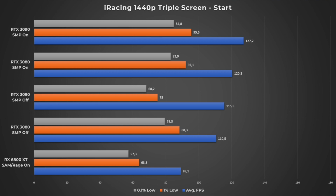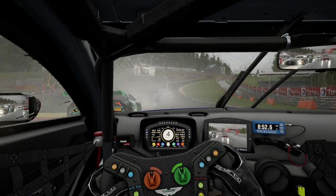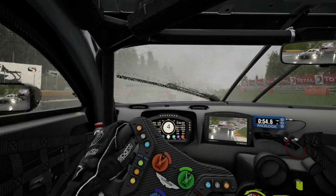I mean, you can really buy either of them, but in theory the 3080 might be the better buy in this case. Alright, moving on to ACC, Assetto Corsa Competizione. I chose a very difficult scenario for the benchmark. We were replaying a start at Spa in the rain. The graphic preset is on Epic with the volumetric fog disabled though.